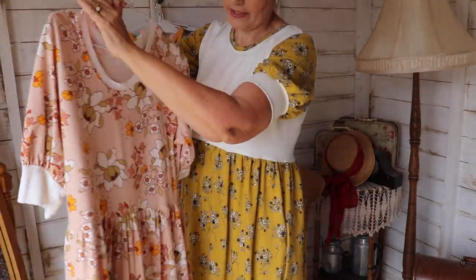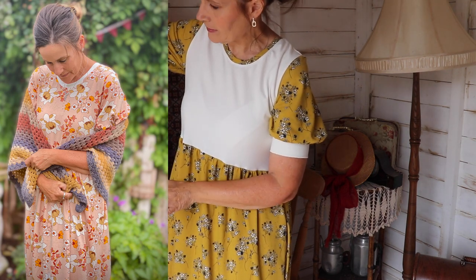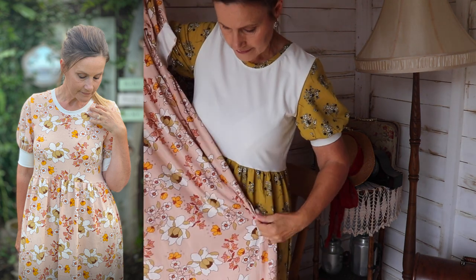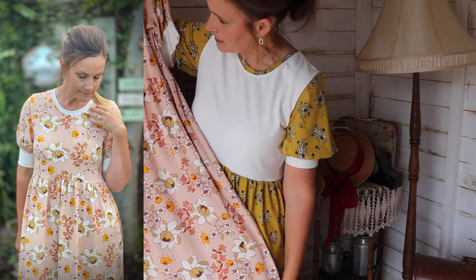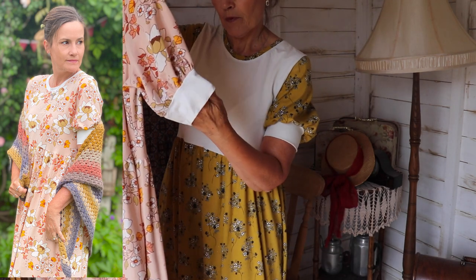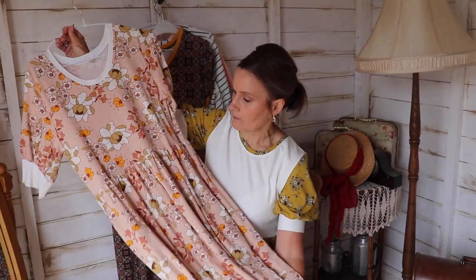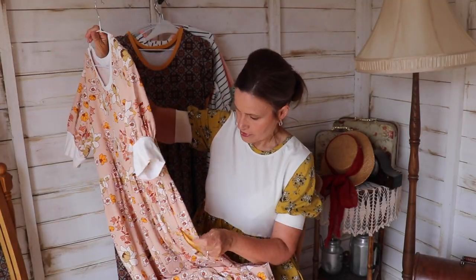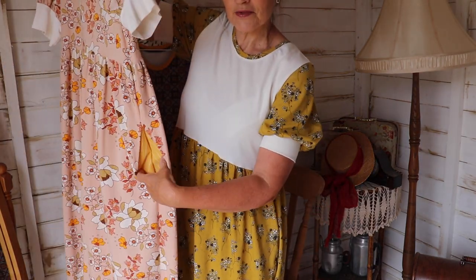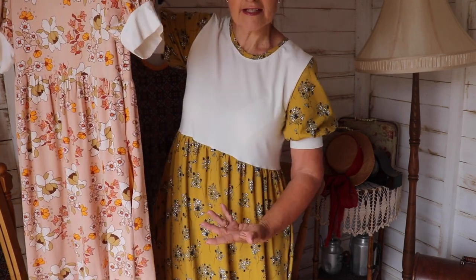The next one is exactly the same length, I didn't do anything different with this one. This fabric is absolutely delicious. I absolutely love this. This is an organic cotton jersey, so a little bit lighter. For this one, I made the cuffs a little bit longer. I didn't have enough fabric to do the pockets, so I improvised and used some spare jersey that I had for the pockets, because you can't see the pockets anywhere.